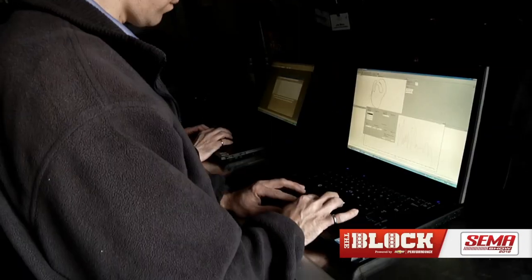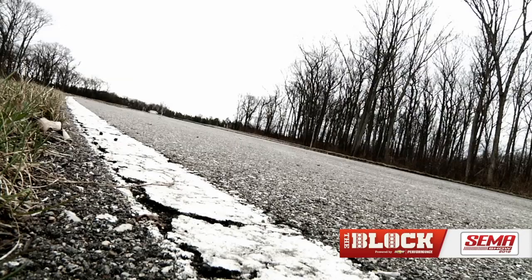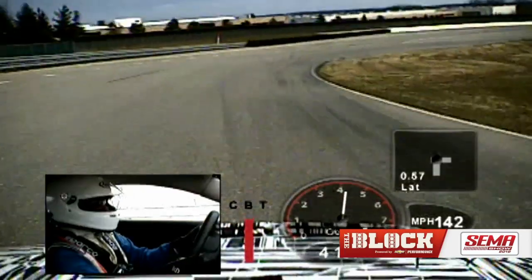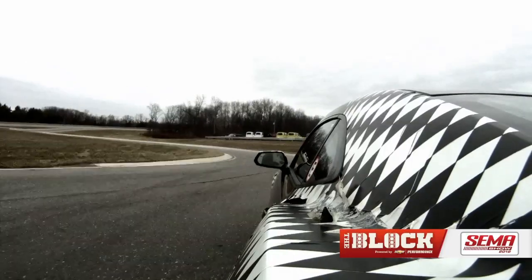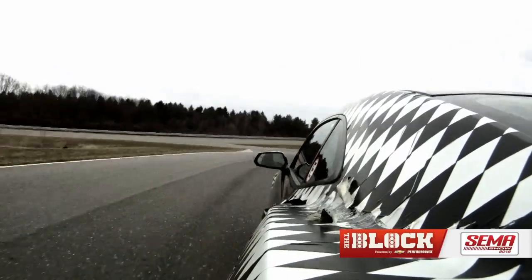For the ZL1, we're adopting everything we've learned from other performance cars we've run on the tracks. We've adopted a lot of things we've learned on Corvette. There are a lot of things that we've learned on all these other vehicles that we try to apply to the ZL1 and make sure that it's the best thing it can be.